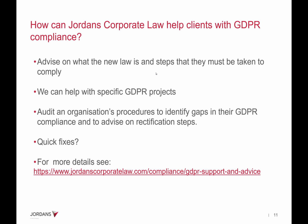The really big job that we do is that we carry out an audit or a gap analysis for clients. So here we find out what personal data a client holds, what they're doing with it, where they've got it from, where they're sending it. And then from looking at that, we're able to provide a report to the client telling them what steps they need to take in order to make themselves GDPR compliant.